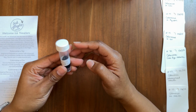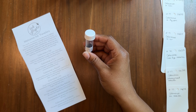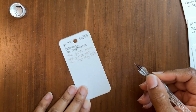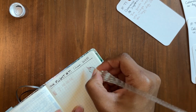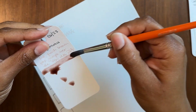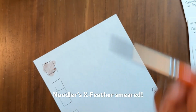All right, so the first color is Sagittarius. Depicted as a centaur with a bow and arrow, this constellation resides near the visible Milky Way. The ink color is a pale brownish pink. This is very pale. Ooh. Ooh.